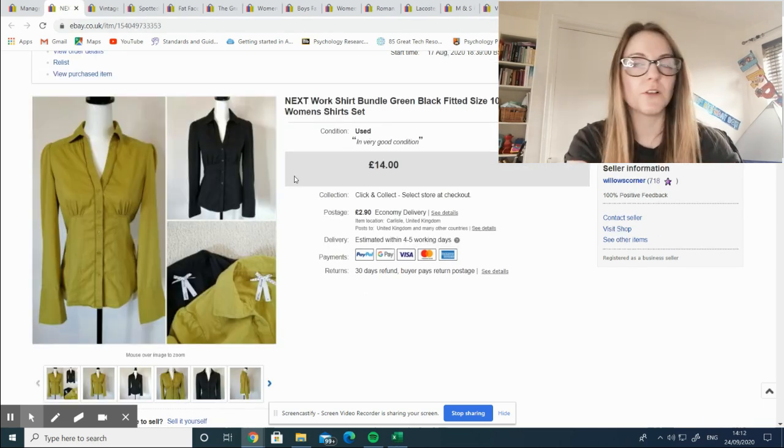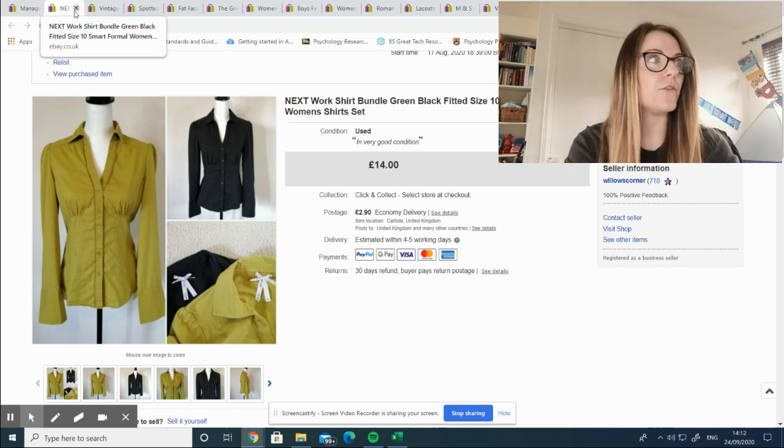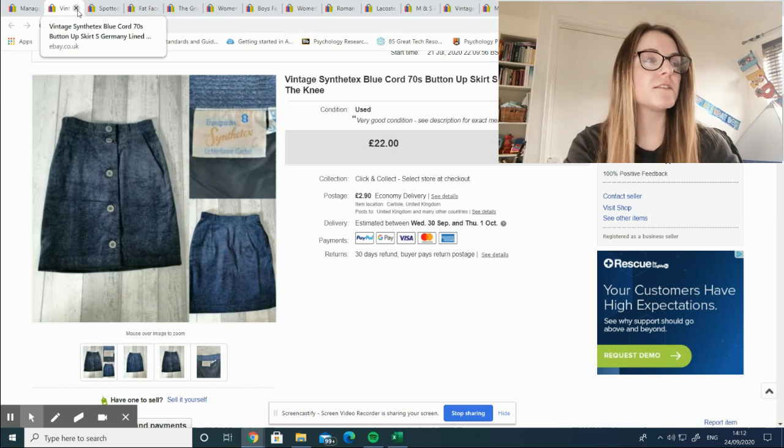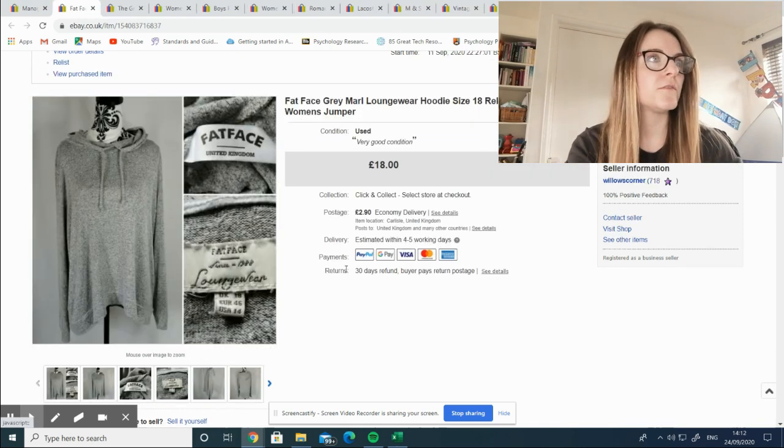I got these in just a bundle, a big bundle of loads of clothes. I'm pretty sure though I did take an offer of £12 for them. Another one of the skirts, £22. Bowden spotted cardigan. I did take an offer of 16 for this one.